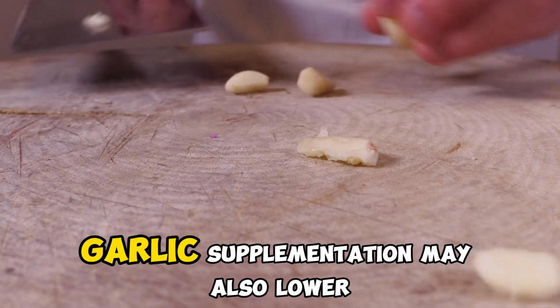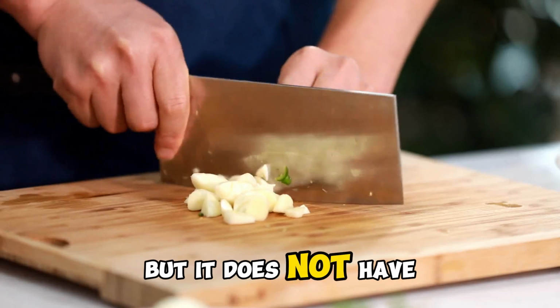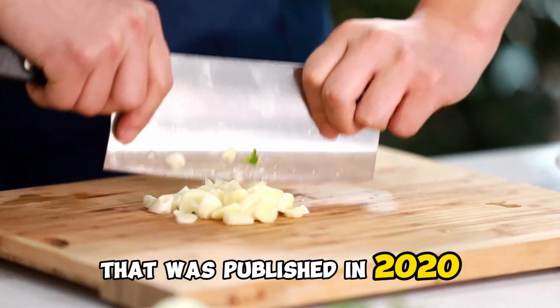Garlic supplementation may also lower levels of AST, but it does not have any effect on levels of ALT, according to a systematic review that was published in 2020.